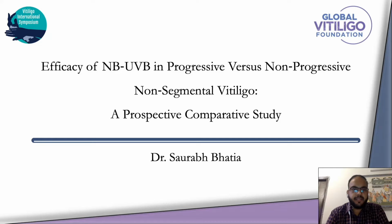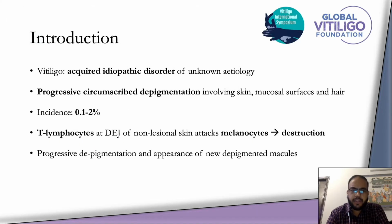I would like to present a study on efficacy of narrowband UVB in progressive versus non-progressive, non-segmental vitiligo. This was a prospective comparative study. Now, as we know, vitiligo is an acquired idiopathic disorder of unknown etiology. It is characterized by progressive circumscribed depigmentation which involves the skin, mucosal surfaces and hair.